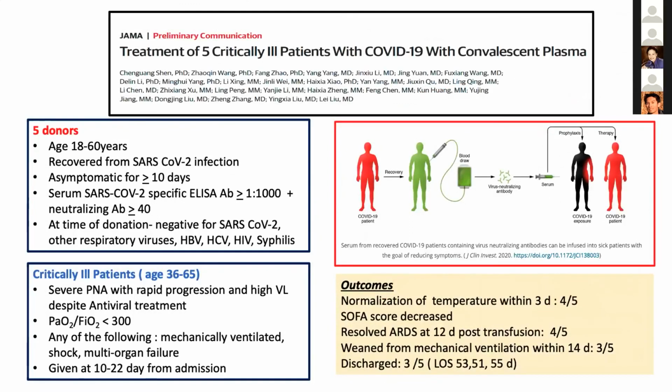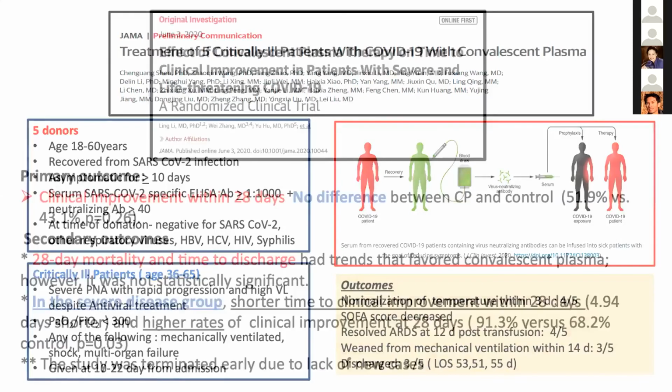One other treatment that has entered the discussion is convalescent plasma, which has been used historically for other types of viral infection. Theoretically, antibodies to SARS CoV-2 may help suppress the virus and may modify the inflammatory response. This JAMA paper, published early in May, demonstrated the potential benefit of convalescent plasma use in COVID-19. Post-infusion of the convalescent plasma, there was normalization of temperature within 3 days in 4 out of 5 patients. ARDS resolved at 12 days post-transfusion, and the ventilator was weaned within 14 days in 3 out of 5 patients.